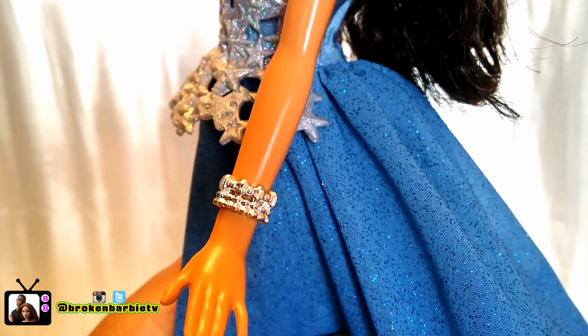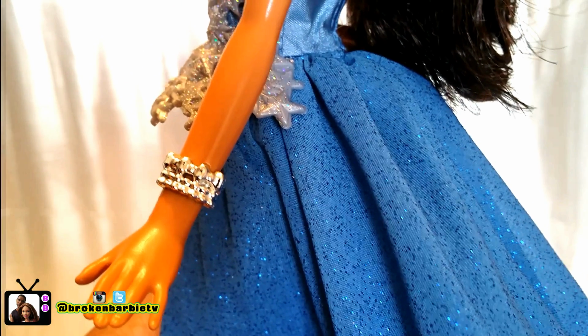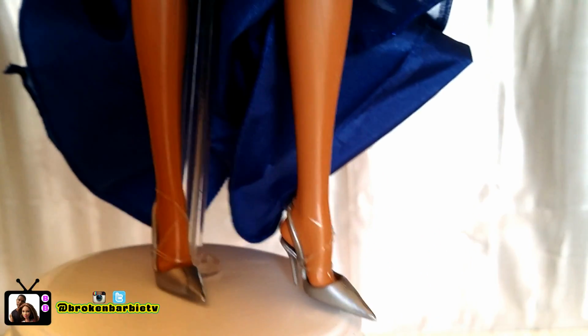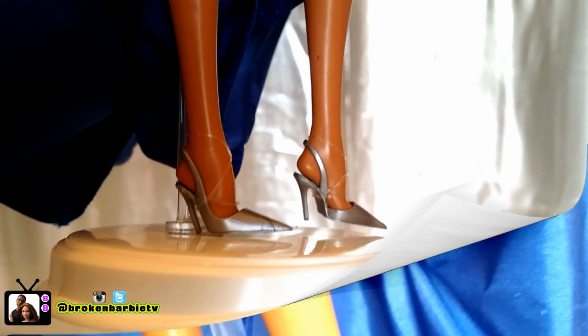She did come with a bracelet that is her only piece of jewelry. Sadly, I would have preferred pierced ears and earrings, but oh well, not today, I guess. The shoes that she comes with are quite exquisite, silver heels. She has those Model Muse type feet with a high arch, and she came with a two-piece stand that goes up to the thighs.